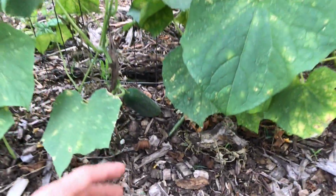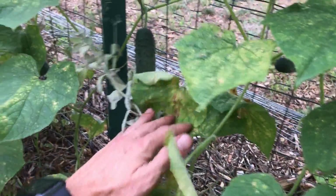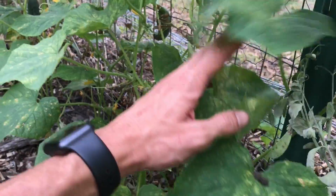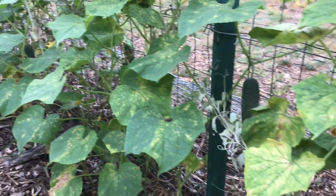Got a lot of cucumbers on here I'm gonna have to come and harvest. Probably make pickles. Gotta make some pickles soon. I wanna do horseradish pickles this year. I love horseradish pickles, and around here I can't find a lot of places to buy them. So I'm gonna have to make them myself.